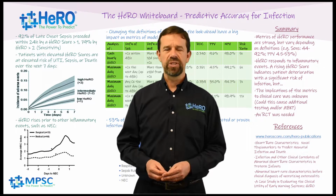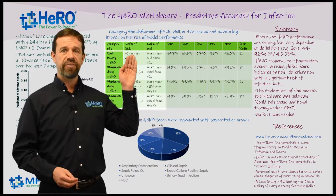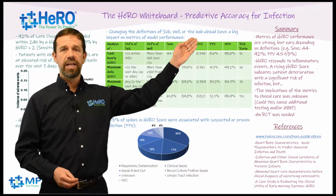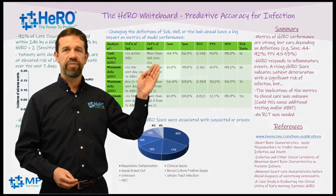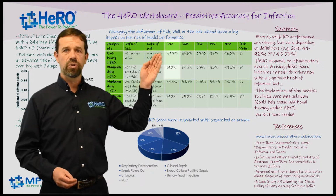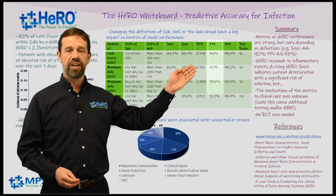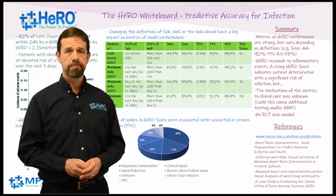Now, any of these metrics of HeRO performance are highly dependent upon the definitions of positive and negative. So in the next study, we looked at altering definitions of positive and negative and their effect on metrics of performance. And for example, we see that just by changing those definitions, sensitivity was altered from 45 to over 60%, and positive predictive value was altered from around 5 to around 35%.